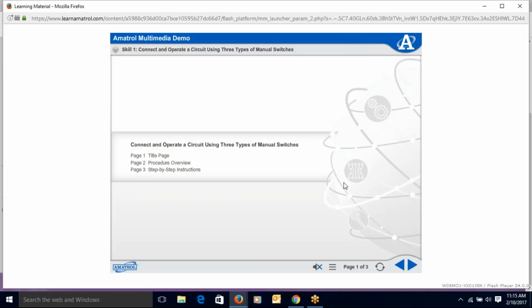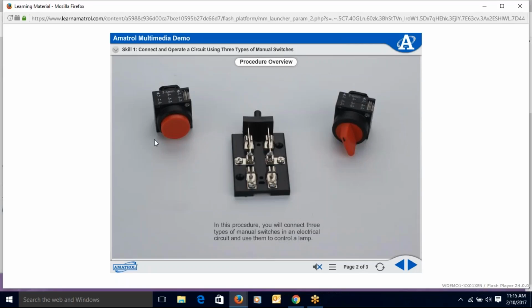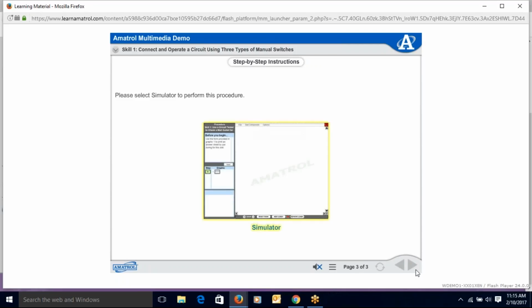Now we're going to do a skill. And I'm going to proceed to the definition. We're going to talk about manual switches here. And now it's time to use a simulator to perform a skill. And embedded in, I told you over 300 courses, there's probably 15 or 20 of them that have what we call a virtual component to them, or they have a virtual simulator to it. And this is a good example of that.